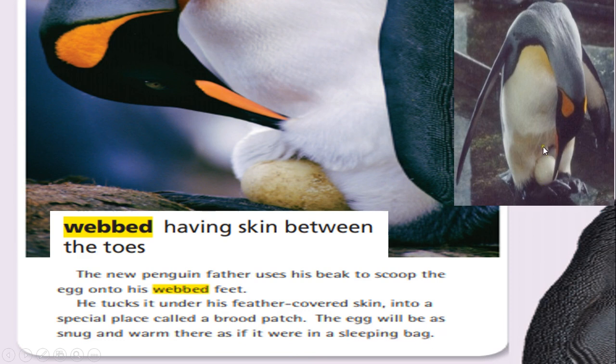So this brood patch over here, remember the name brood patch. It exists just to keep the egg warm and safe. It is their sleeping bag. Okay, so brood patch is their sleeping bag.